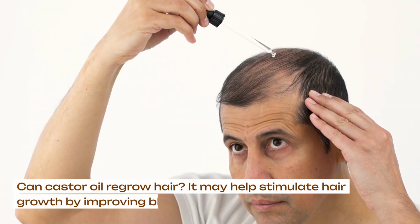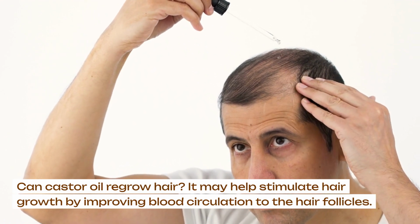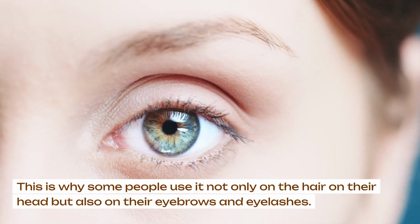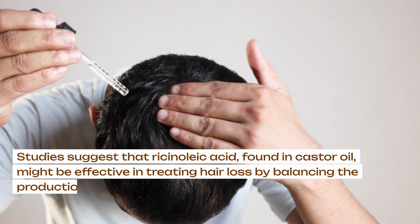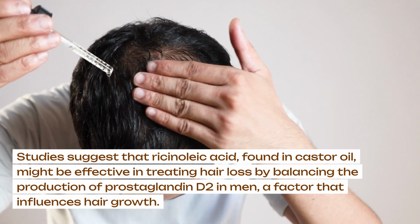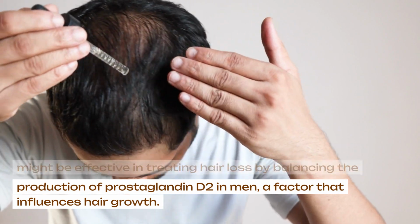Can castor oil regrow hair? It may help stimulate hair growth by improving blood circulation to the hair follicles. This is why some people use it not only on the hair on their head, but also on their eyebrows and eyelashes. Studies suggest that ricinoleic acid, found in castor oil, might be effective in treating hair loss by balancing the production of prostaglandin D2 in men, a factor that influences hair growth.